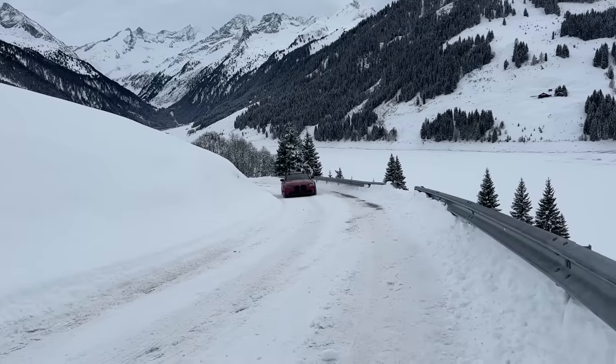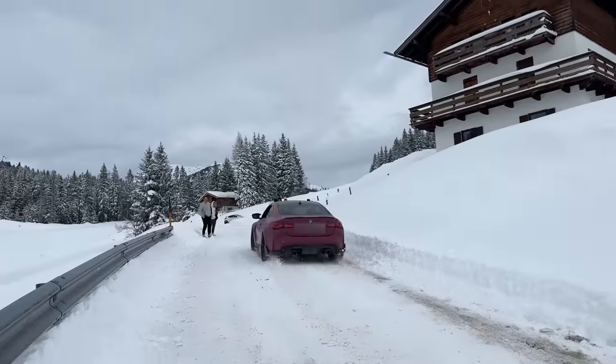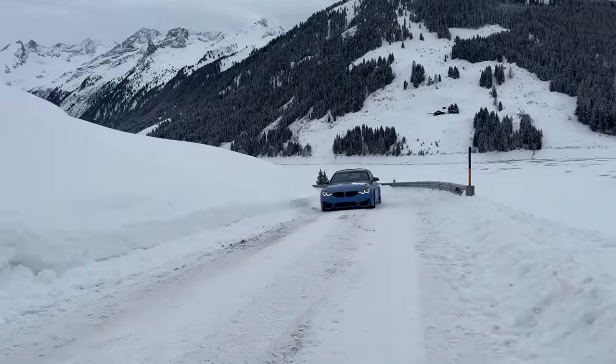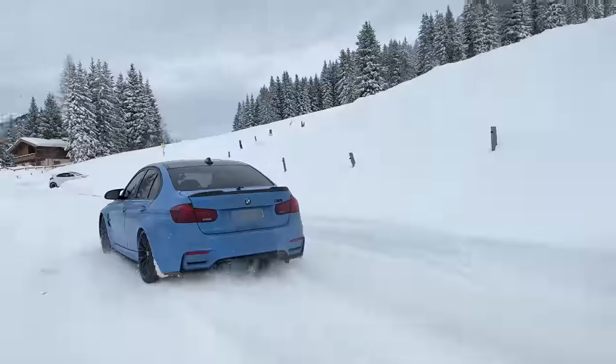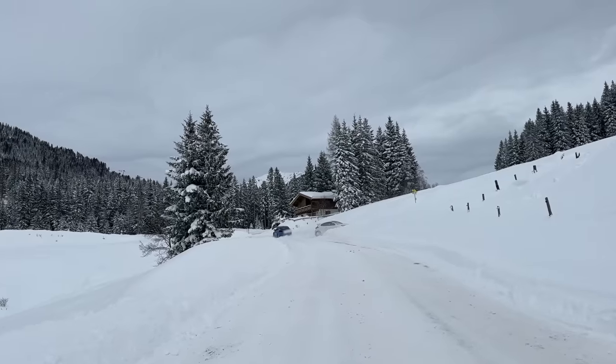Let's see if they can make it up the hill this time with enough speed. Woo! At least he won't get stuck. We're waiting for the others right now, but meanwhile.